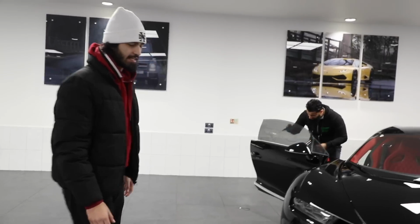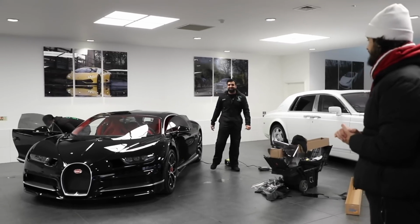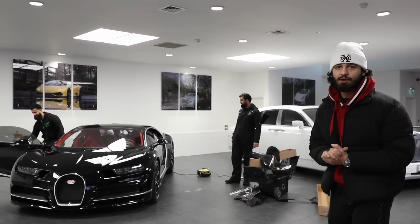Right guys, so that's it then. My Bugatti's getting tinted. It just feels a bit too open around, and it's the legal limit, so should be good. You don't know how often the cameras are on you, so it's good to have a little bit of tint.